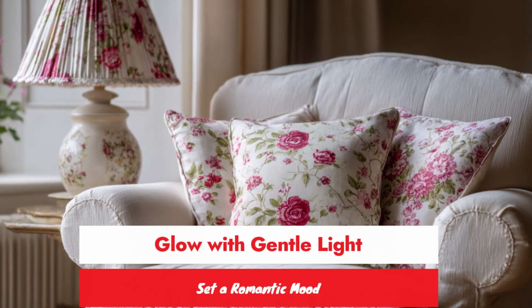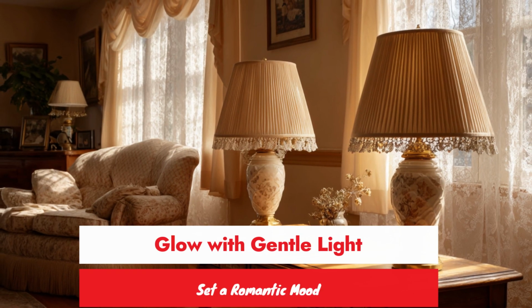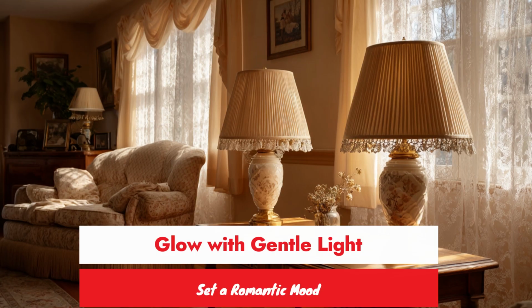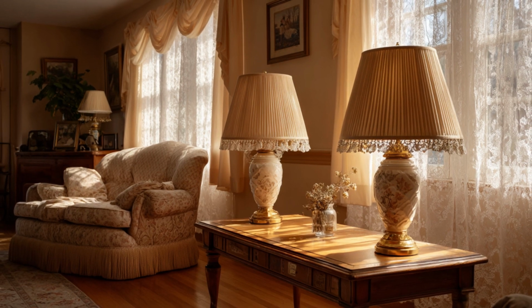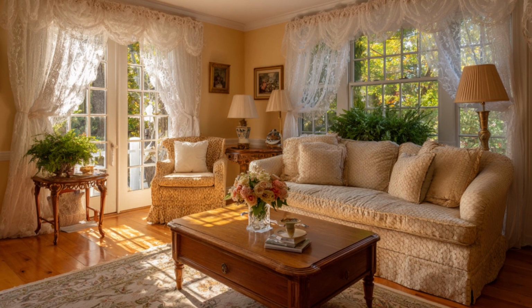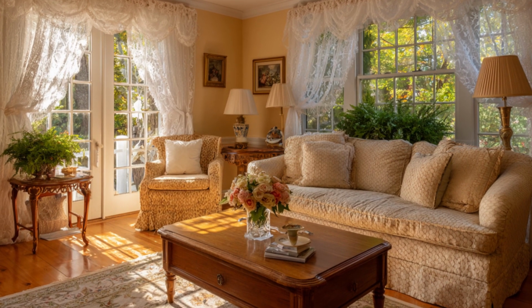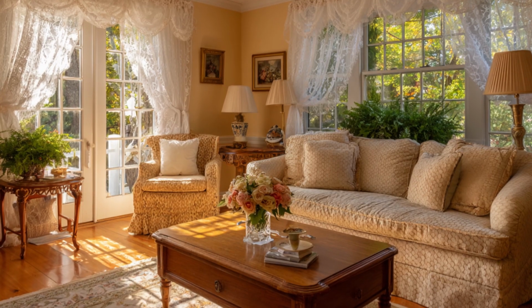Lighting is the soul of a cozy cottage. Harsh overhead lights can take away the softness of a room, while gentle, layered lighting brings everything to life. Think warm lamp glows, flickering candlelight, and sunlight streaming through sheer curtains, each one casting a tender mood that feels just right.